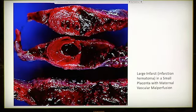So this is what we may see on gross exam in these kind of cases. These are slices of the placental disc that are laid out. And this is a big infarct. Not old, it's fairly old, subacute. But this is a big infarct with central hemorrhage, and this is what is called an infarction hematoma. Infarcts can be very common in the placenta.